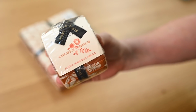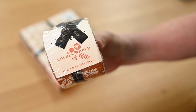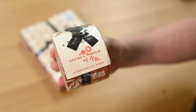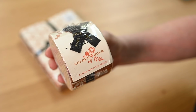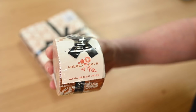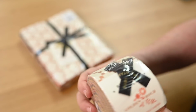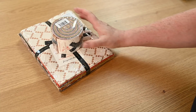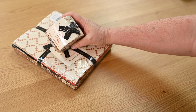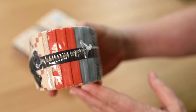Also in Golden Hour. I liked this because it was a little less expensive, because it's like a half-size jelly roll. I think it has 24 strips. So it was a little bit less expensive, and I thought, well, instead of getting a full-size jelly roll, what I'll get is the mini jelly roll, and then I'll get this fat quarter bundle, and then they go together. And I just thought that would be a nice way to complement one another. And let me show you the colors.